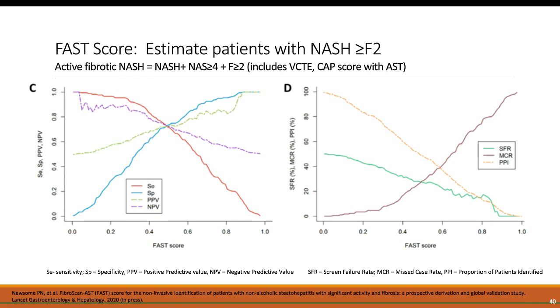Over on the right in graph D, this is interesting because my goal in clinical trials is to minimize the screen fail rate. That's the green line coming down. So as you increase your FAST score, we improve our screen fail rate. We drop our screen fail rate. Now, if we go too far to the right, we're going to raise our misclassification rate. So there is a sweet spot you don't want to go past. But ultimately, we can use that higher FAST score, that 0.67, to define our population at greatest risk for disease and decrease our screen fail rate. That's really what this graph shows us.